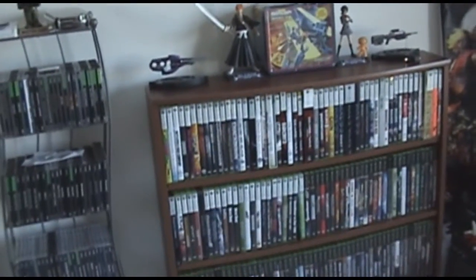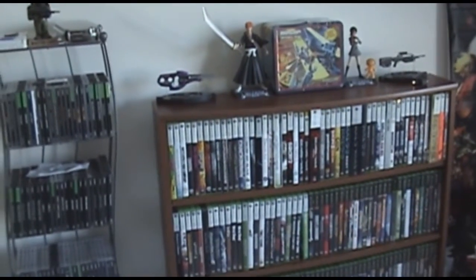A couple of you guys have been requesting for me to show off my game room, to kind of give an update. I know I did an update a couple months ago, but people said they wanted to see what's been added to it and what's new, so I figured we'd do it. I only have 10 minutes, so I'll go through this stuff kind of quickly.